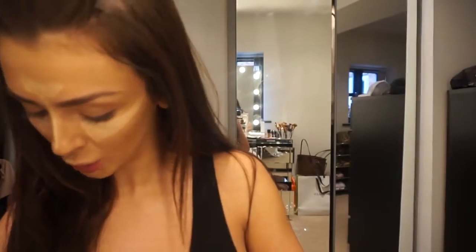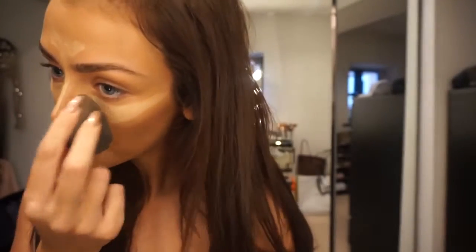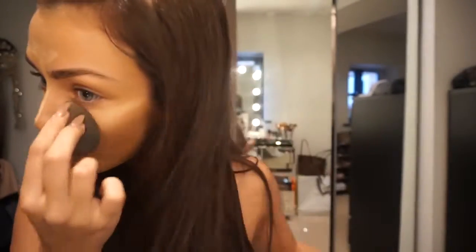Just need to wet it a little bit. It's best to use them damp, so I'm just going to spray a bit of MAC Fix Plus. Just dampen it. And then blend. With beauty blenders, make sure you dab and you don't dab. Sorry, I had to do that. Make sure you dab and don't wipe it, because then you're just getting rid of the product.